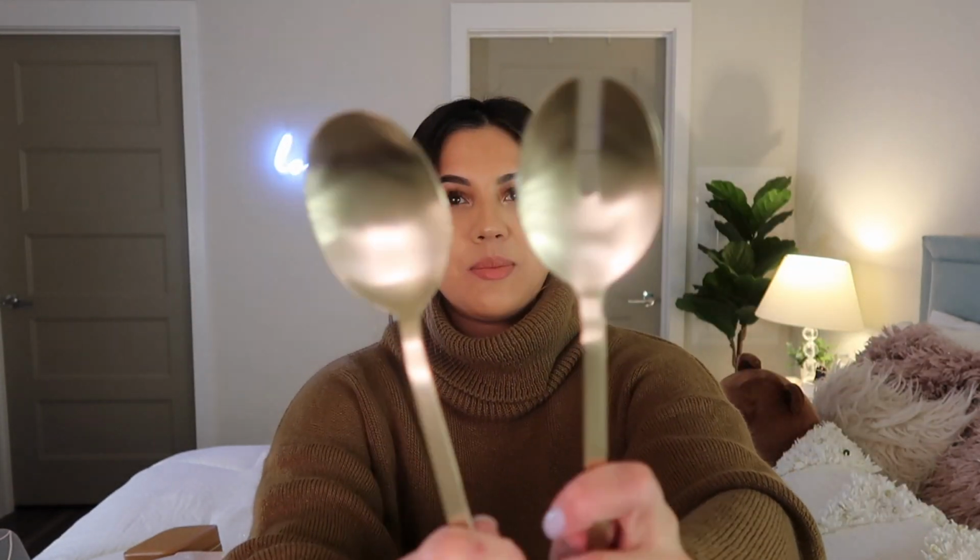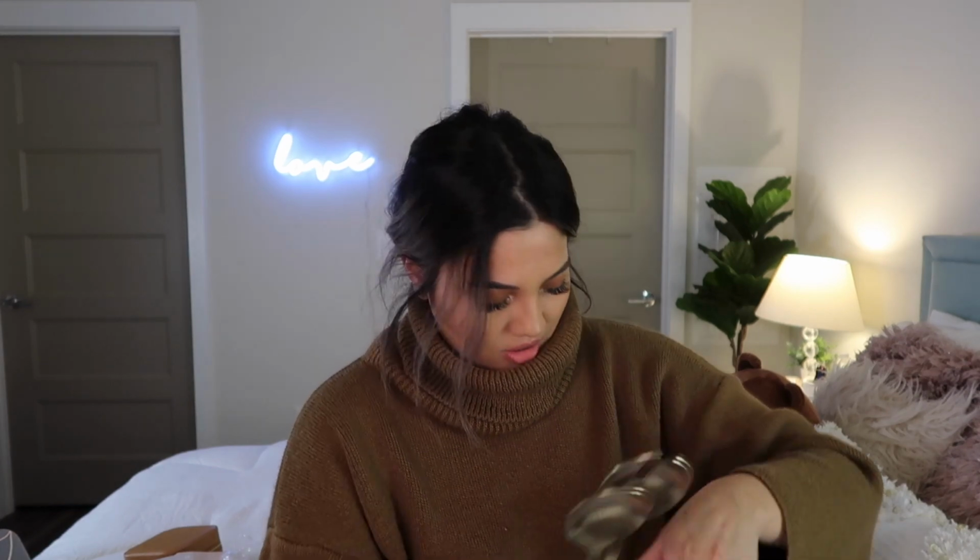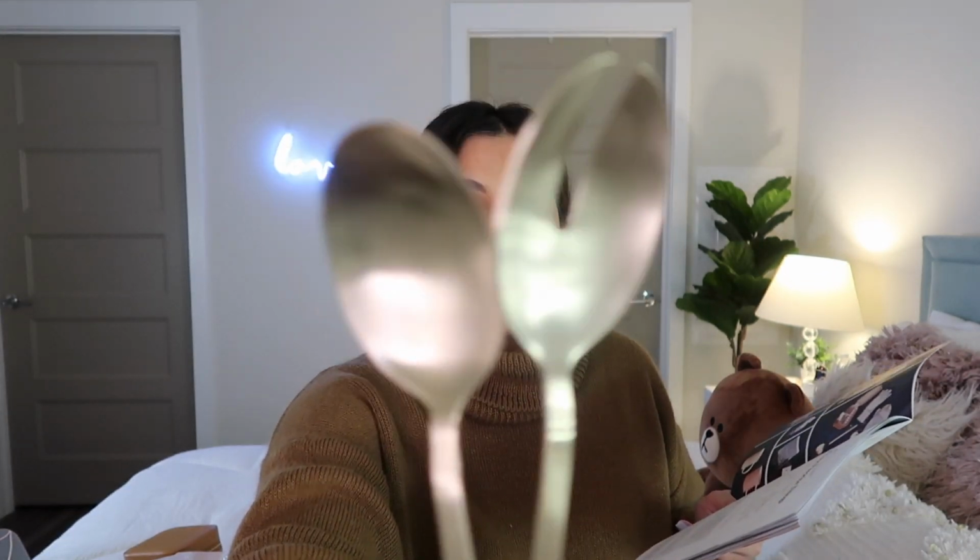Next is this little long box. I bet this is like a jewelry or something. Oh wait, no, you know what? I think these are the spoons. I'm actually really excited about these. So pretty. Ooh, look at these spoons. I think this is for salad, or also just serving spoons. These are gorgeous. These are handcrafted in India. They're a $39 value. Wow, these are really, really pretty.